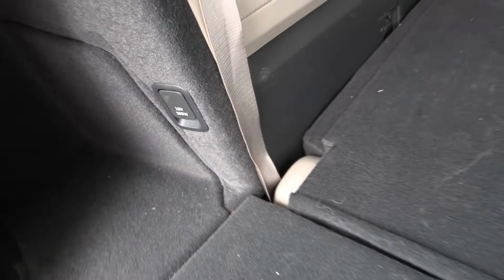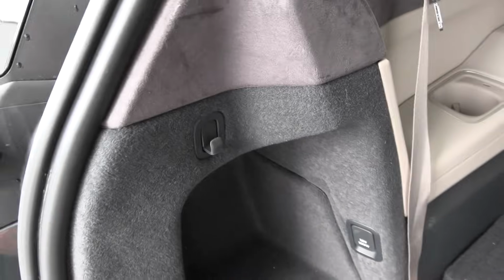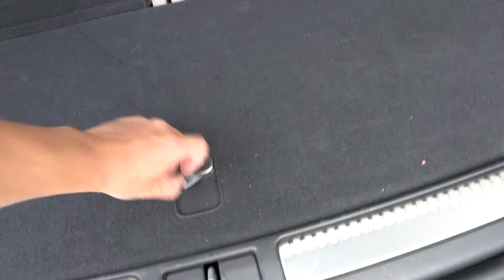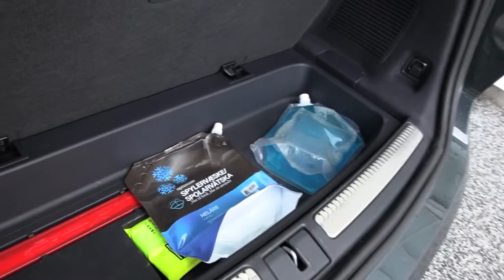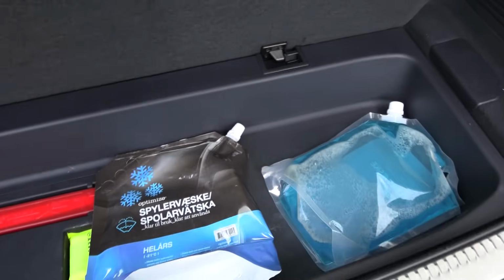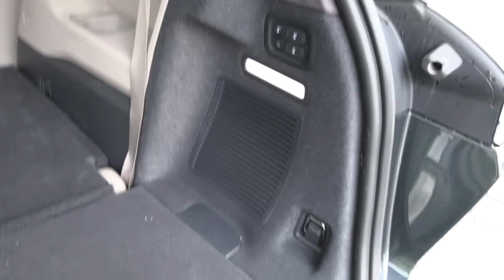You could probably tow a little car behind that hook versus this, right? We have a 12V outlet there, great. There are hooks here for grocery bags. And then the lid under here reveals slightly more space. Not that much compared to the Polestar. You can take out this lid though, which is great.